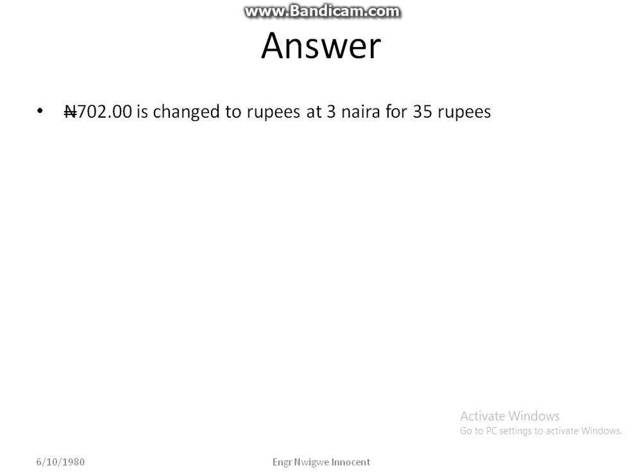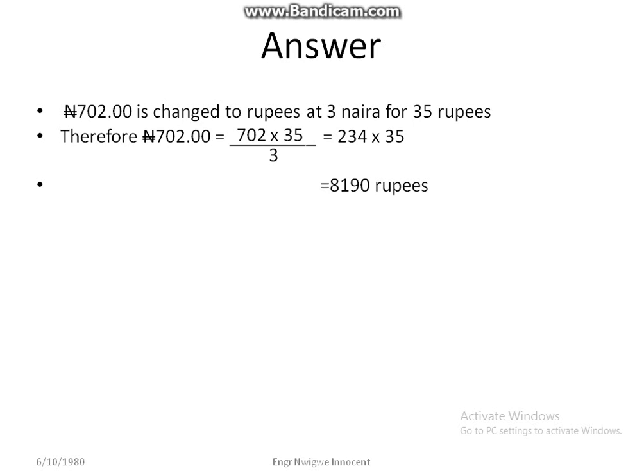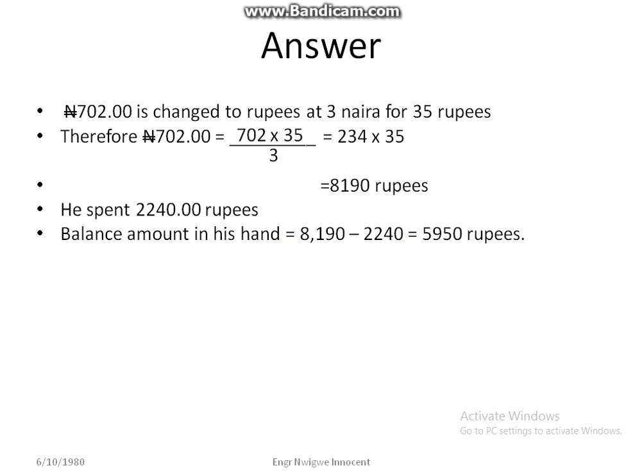702 naira is changed to rupees at 3 naira for 35 rupees. Therefore, 702 naira equals 702 times 35 over 3, which gives us 234 times 35, which equals 8,190 rupees. He spent 2,240 rupees. The balance amount in his hand is now 8,190 minus 2,240, which is 5,950 rupees.